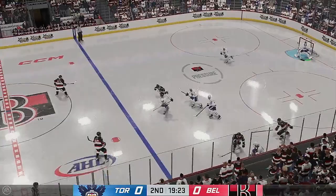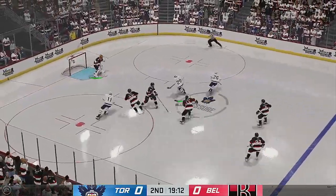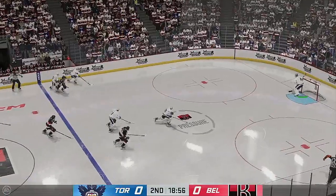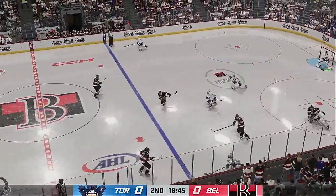The reason why is because of the high shot volume. And I'm telling you, the goaltenders have had to see the puck, and they've had to make some good saves. I expect that this is going to open up soon. The Senators have it against the wall. Belleville's gained the line and into the zone. Sends it deep inside the offensive zone.